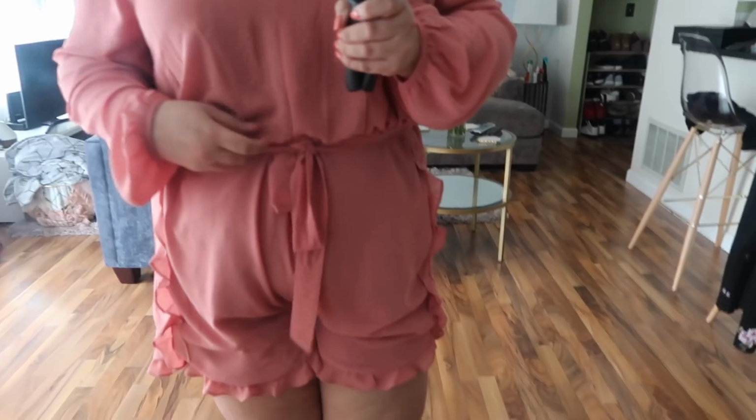The ruffle detailing is absolutely everything. We have ruffle at the bottom, coming up the sides, even in the back of the booty. And then it has the cute little cinched sleeve at the bottom, so you get that cute little flowiness. The color is absolutely perfect. It's this gorgeous dusty pink.